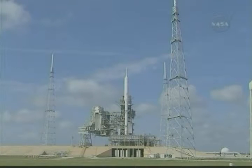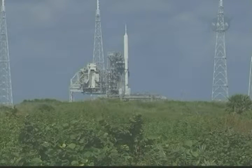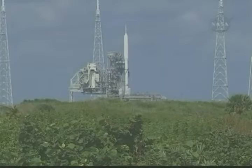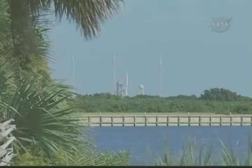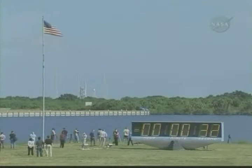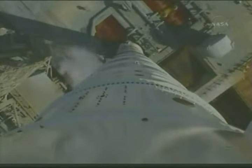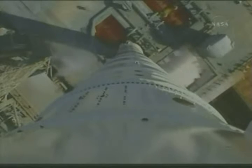T-minus 1 minute. Sound suppression water system now armed. The solid rocket booster joint heaters are being turned off. And we're now go inertial. The navigation system is activated. Auxiliary power units have started. Solid rocket motor nozzle gimbal checks are underway. Ignition system is armed. Sound suppression water system is activated.